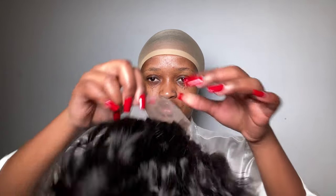Inside it has the four clips to help you secure your wig and the two strings at the back to help you secure your wig. So right now we're gonna get into installing, and by the look of things you can already tell that I absolutely love this wig. It got me feeling pretty good. It got me feeling beautiful. I love it.